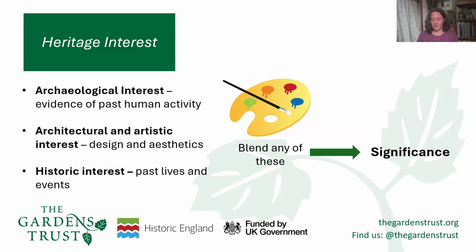Architectural and artistic interest are interests in the design and general aesthetics of a place. They can arise from conscious design or fortuitously from the way the heritage asset has evolved. More specifically, architectural interest is an interest in the art or science of the design, construction, craftsmanship, and decoration of buildings and structures of all types. Artistic interest is an interest in other human creative skill, like sculpture. And historic interest is an interest in past lives and events, including prehistoric ones. Heritage assets can illustrate or be associated with them.